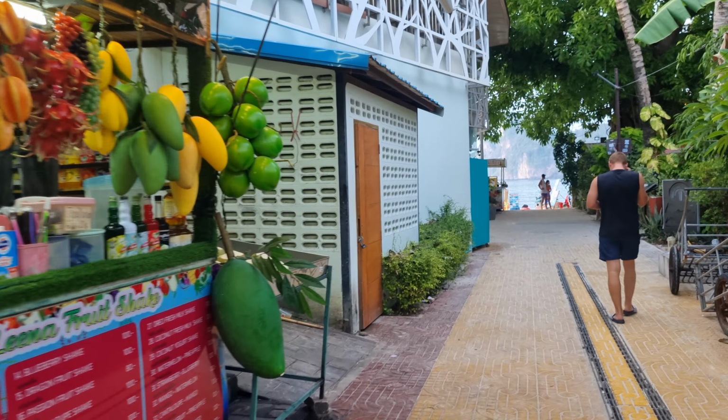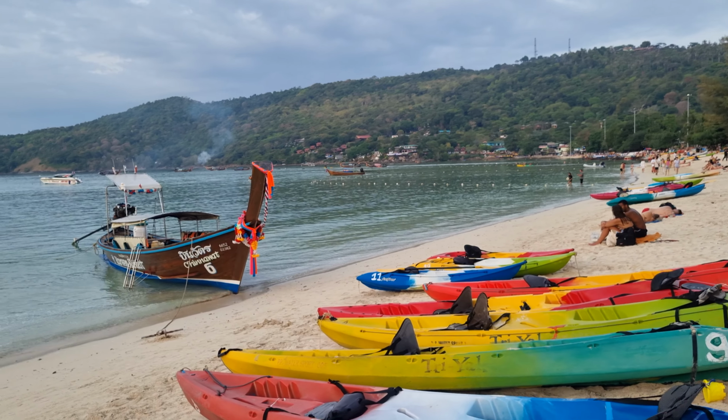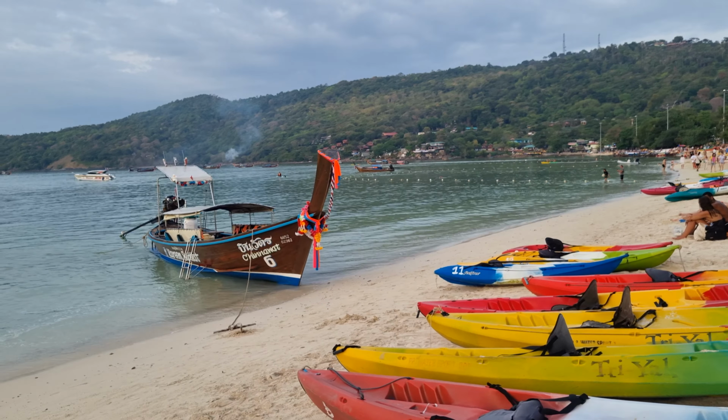Charlie Resort on this side where we're staying right now. Well, here are all the boat tours. We've got the Phi Phi Islands, and then down here all the Dalum Beach. Yeah, boat tours, long tail boats. We come from island hopping. Thank you. Sunset time.